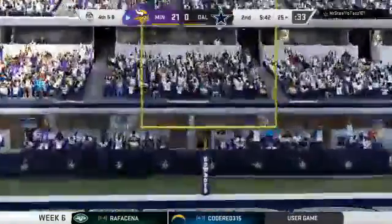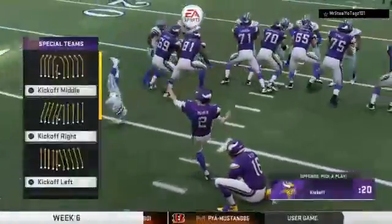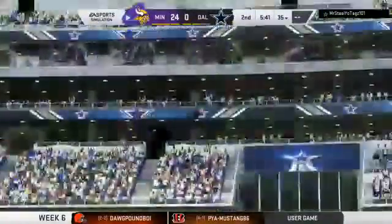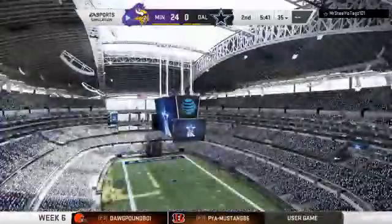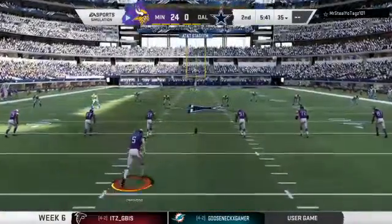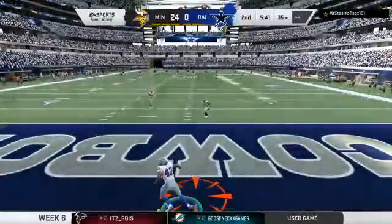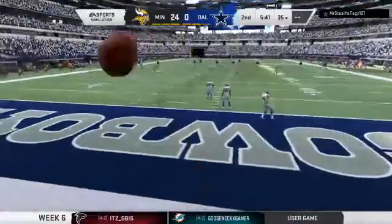The kick by Marr is good. And that stretches this lead even further. It's now 24-0. So he splits the uprights, and has to be a nice feeling. Right when it left his foot, knew it was good. Yeah, just like a good three-point shooter in basketball, right? Release the ball, fall back on defense without even looking. You know it's going in the hoop.